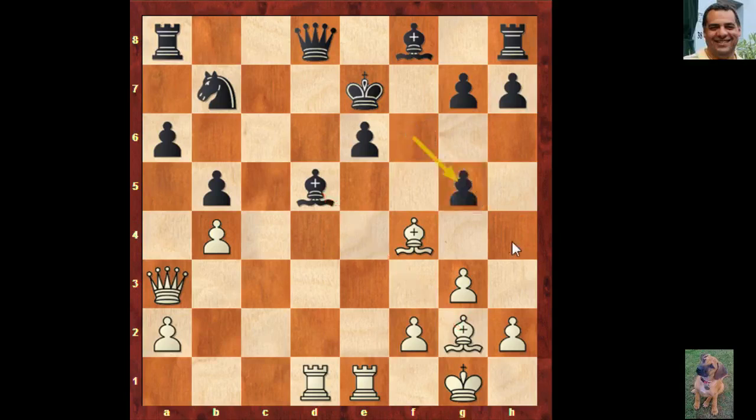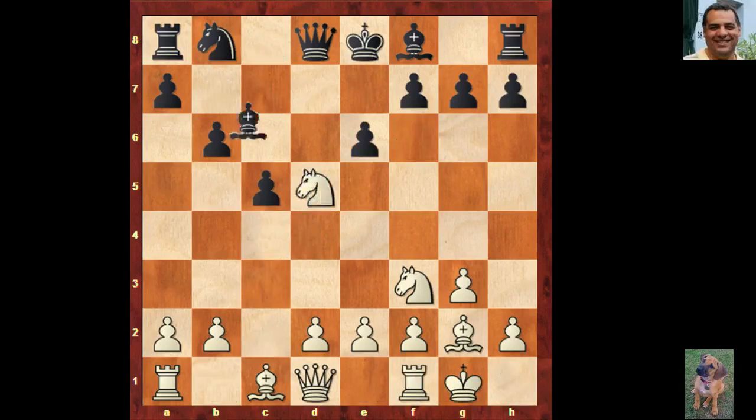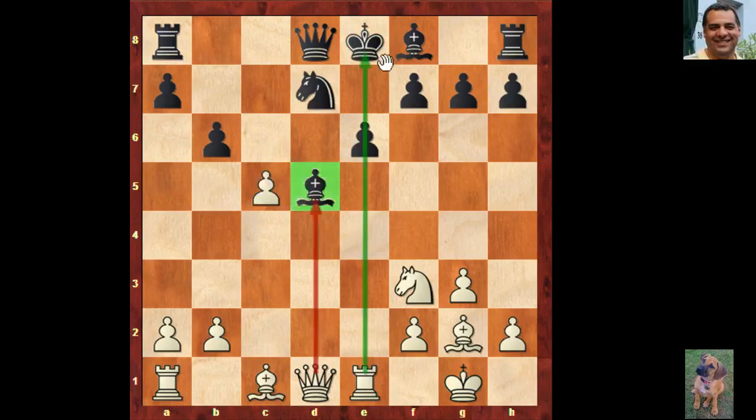And black resigned. If f takes, then actually check. No, actually that wins the queen. And otherwise we're threatening bishop takes. So black resigned here. If takes here, well, we can play this checkmate. So black resigned there. So that was, if you're going to take a centre pawn with black, you've got to be careful about your king. So avoid automatic recaptures. Bishop e7 would have apparently been okay for black.